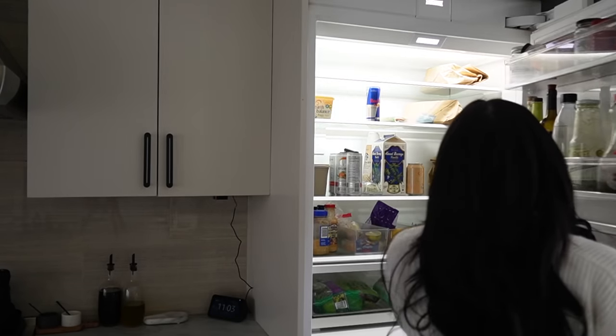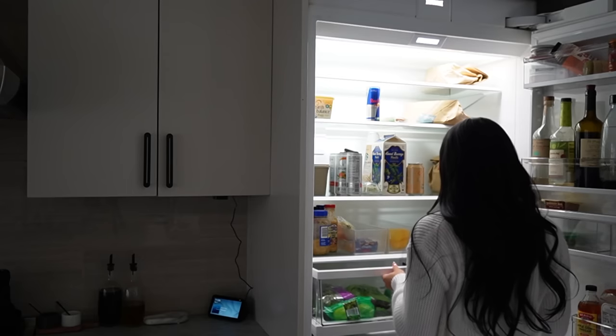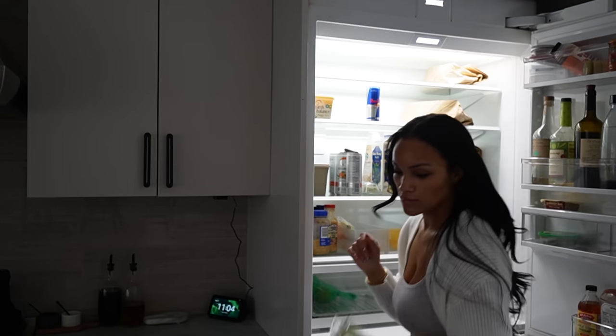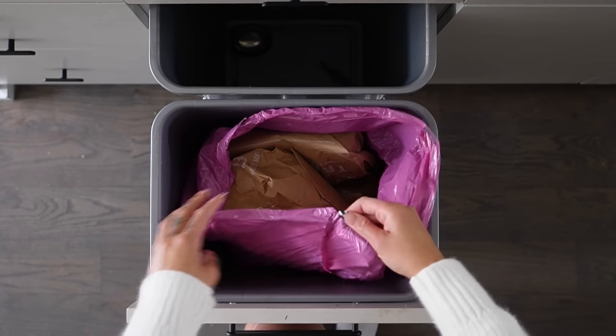Back to the topic of wanting to come back to a good-smelling home, go through your fridge if you are going to be gone for a significant amount of time and throw out anything that is either on its way out or will expire while you are gone. You will not want to deal with it in your fridge when you come home. Taking your trash out is pretty self-explanatory. Do that.